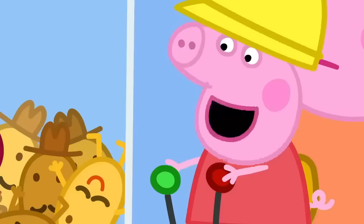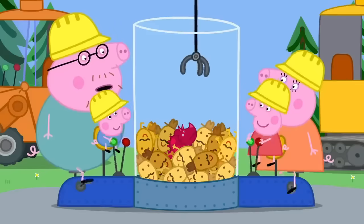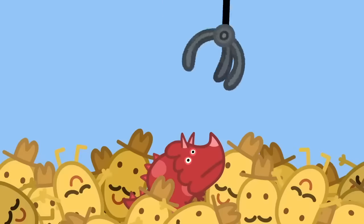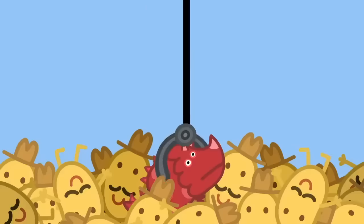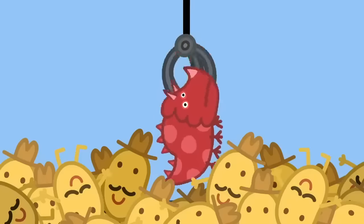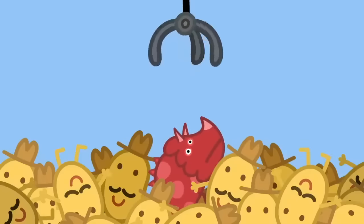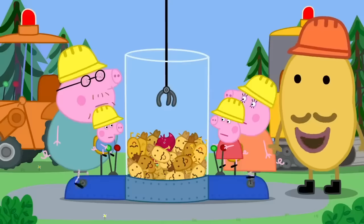Okay, George, let's get a dinosaur. This way, George. No, no, that way. Back, forward, down. Hooray! We've got the dinosaur. The dinosaur toy is too heavy for the grabber. Oh, try again.